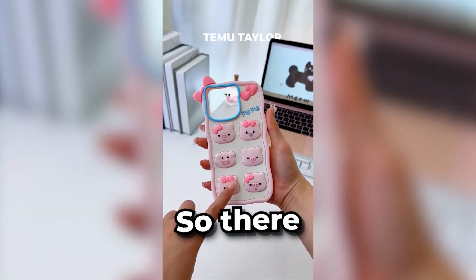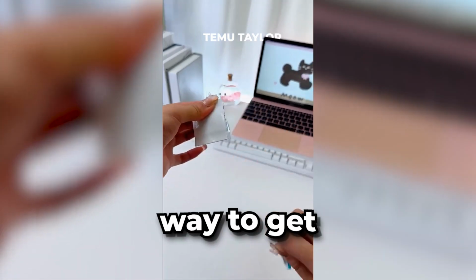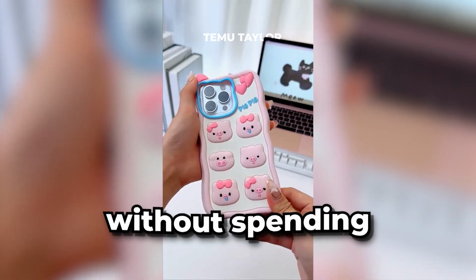Don't miss your chance. So there you have it, a simple and easy way to get your hands on free Temu gifts without spending a dime.